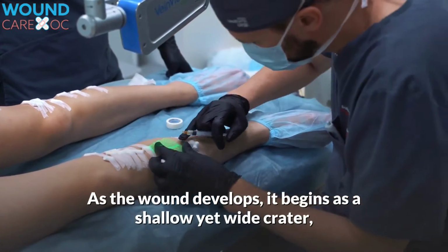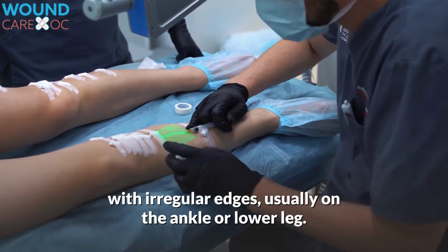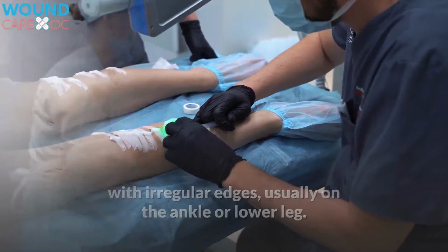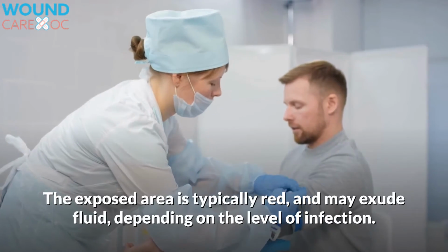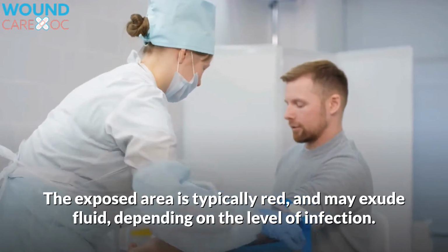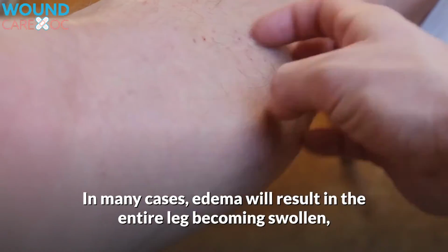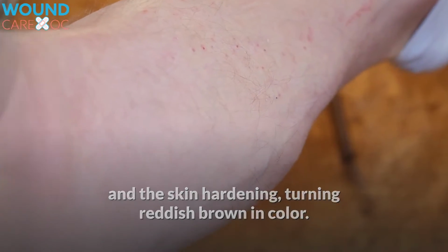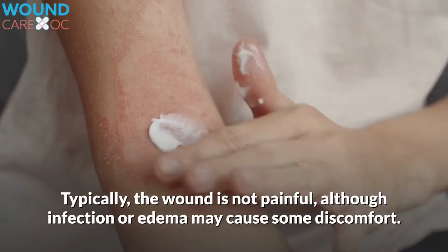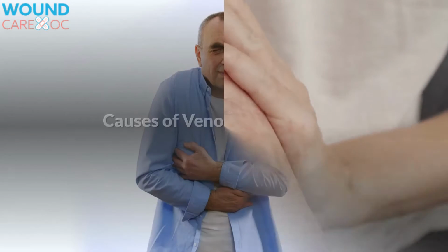As the wound develops, it begins as a shallow yet wide crater, with irregular edges, usually on the ankle or lower leg. The exposed area is typically red and may exude fluid, depending on the level of infection. In many cases, edema will result in the entire leg becoming swollen, and the skin hardening, turning reddish-brown in color. Typically, the wound is not painful, although infection or edema may cause some discomfort.